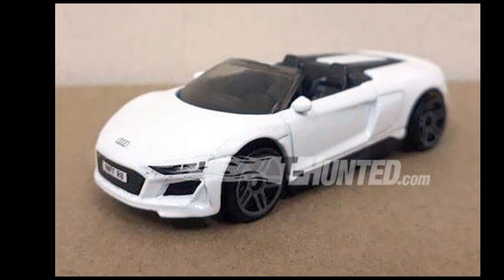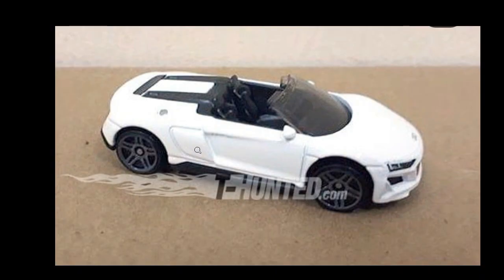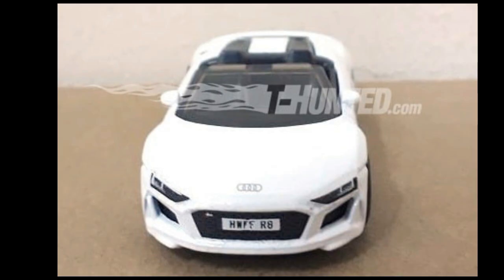So let's start off first here with a new Audi R8 Spider coming soon for the Hot Wheels mainline. So check this one out. This is a beautiful casting here, a beautiful release. And here's some more angle on the car. Yeah, it really looks beautiful.